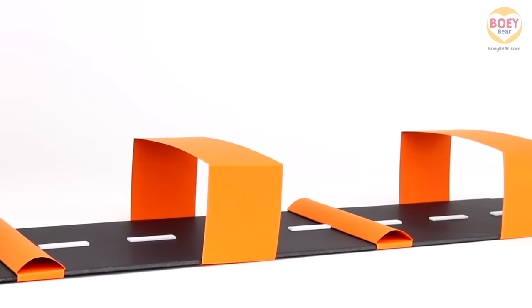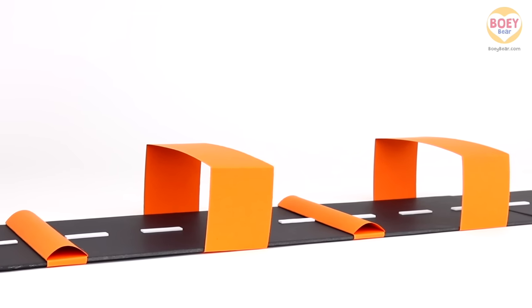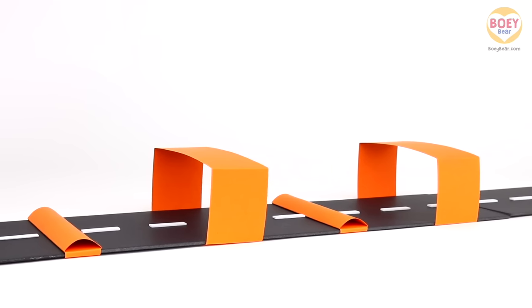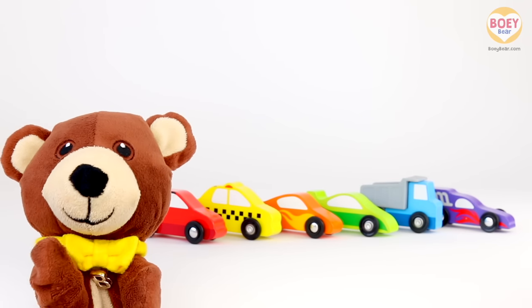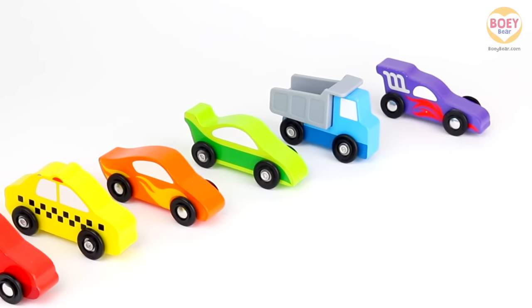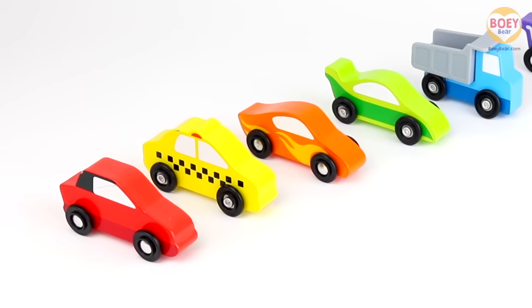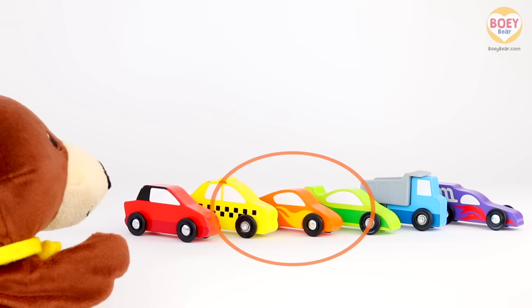Now we have humps and bridges. Ooh, wow! What colour are they? Orange. Well done! Let's find the orange car. Can you see it? There it is. Orange.